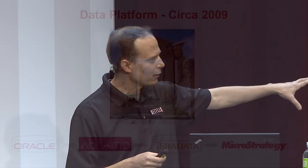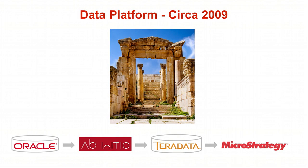So first, diving into architecture, I want to show you way back, circa 2009. This is what our BI stack looked like. It looks a bit like a banking stack if you are in BI, and that's because we had a couple of bankers that came in and started our BI group. Needless to say, they're not at Netflix anymore, and our stack looks very, very different at this point.